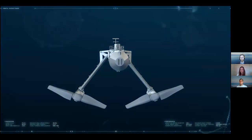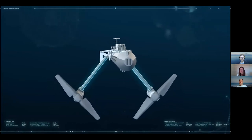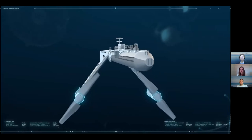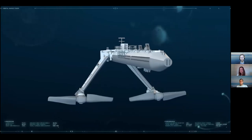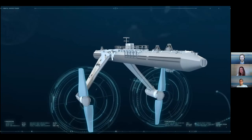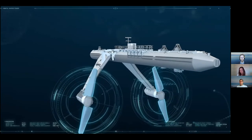Thanks so much. That's really so interesting. And before I hand over to Alex, one last question from me is, can you tell us about any work you're doing to generate hydrogen from your turbines? This is obviously such a new area that is emerging. Yeah, it's a very interesting area.